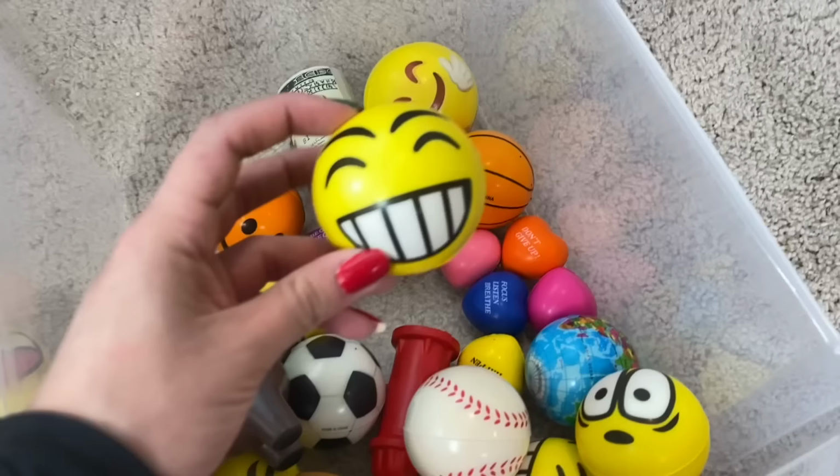Face number 7, he looks like he just came back from the dentist and he's trying to show off his teeth. Yeah, we'll just do 7. So comment what those emojis are thinking.